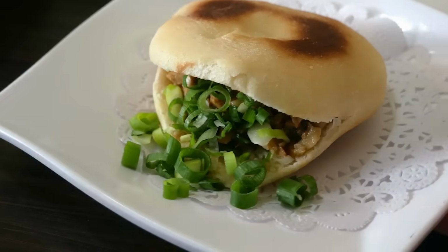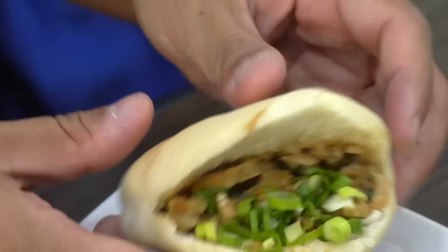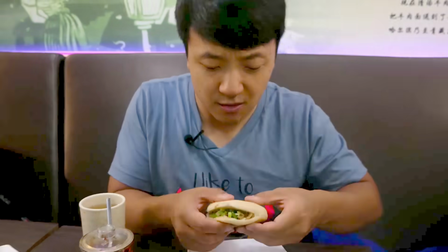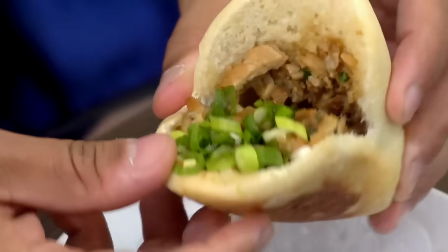This is something I always get when they offer it. This is a Chinese pork burger. Okay, this one, I'll tell you the truth, doesn't look that impressive. It's not very crispy on the outside, so we'll see. It's a little sweet. That's kind of throwing me off because this dish is usually not sweet at all, but the pork is nice and melty. I love the crispy scallions. It's not what I'm used to, but it's not bad.